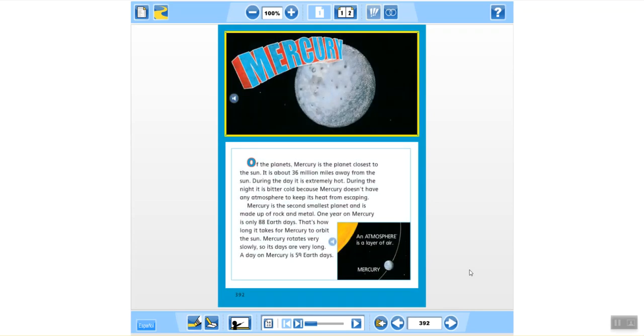Mercury. Of the planets, Mercury is the planet closest to the sun. It is about 36 million miles away from the sun. During the day, it is extremely hot. During the night, it is bitter cold because Mercury doesn't have any atmosphere to keep its heat from escaping.